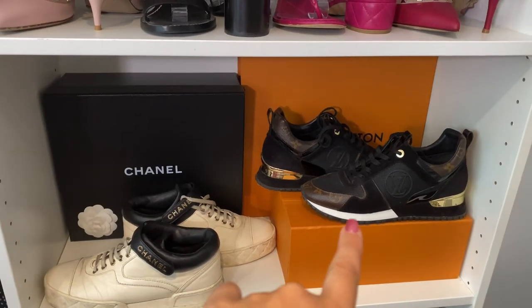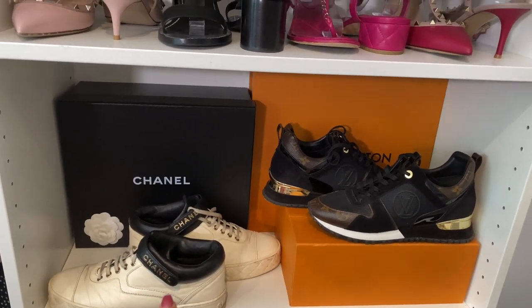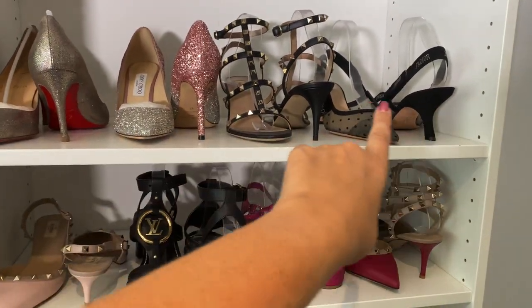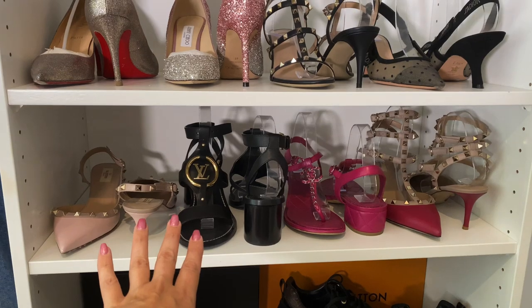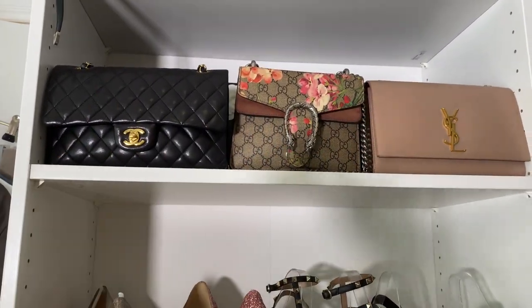I would wear it casually with either my Louis Vuitton sneakers or Chanel sneakers. And if I wanted to go more dressy, which you definitely could, the high heels, any of these would make it very dressy. And again, these are more my sandals, and I could wear these to go out to lunch. This would be more to go out to dinner, change up the bag situation.